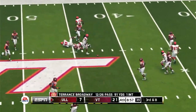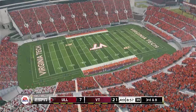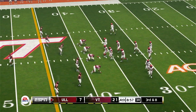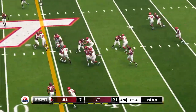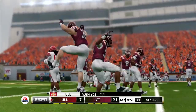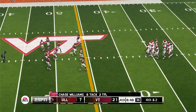Quick pass, tight end, and he wasn't ready for it. Jones, the intended receiver on the play. Here's third and eight, ball on the 37. We're still early in the fourth quarter, but that was a huge stop. And now with the lead, they're going to get the football back and an opportunity to stretch the lead.